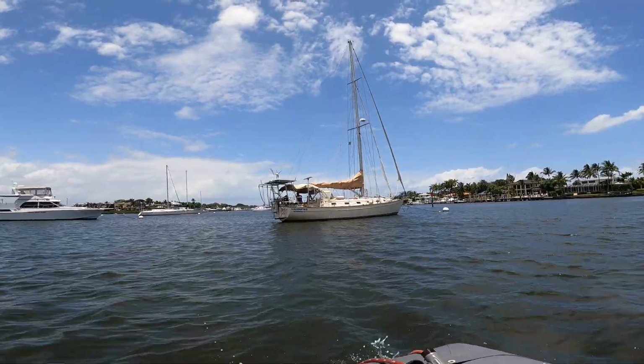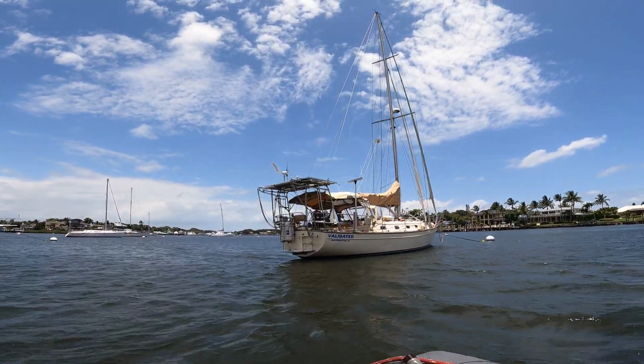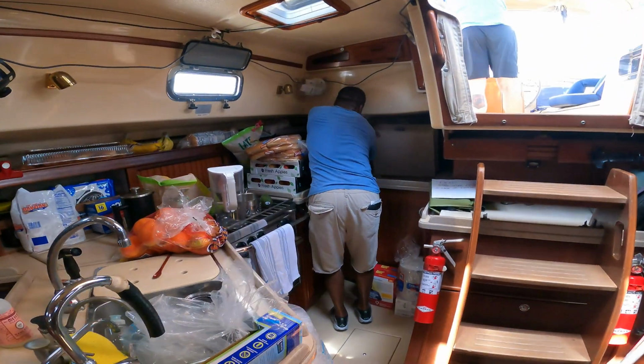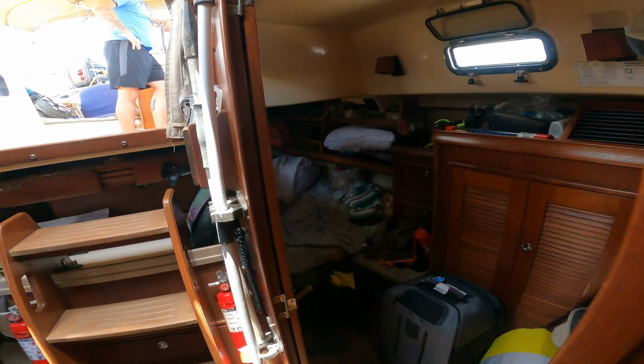There she is, validated. Look at that beauty. Before we take off, a quick little walkthrough with the GoPro through this absolutely beautiful Island Packet 44. Sput's filling up the ice box. It used to be a freezer, now it's just an ice box.